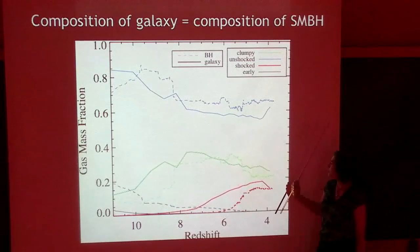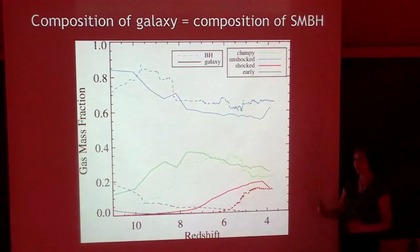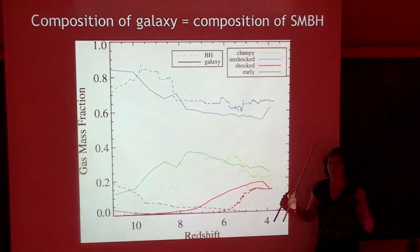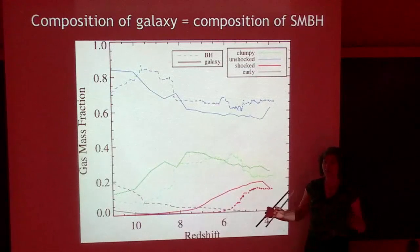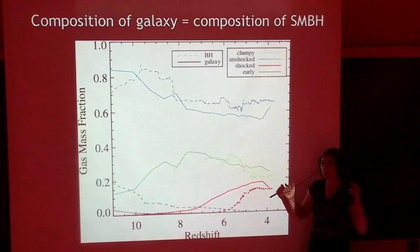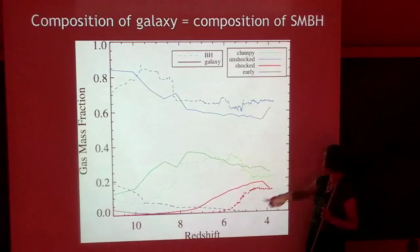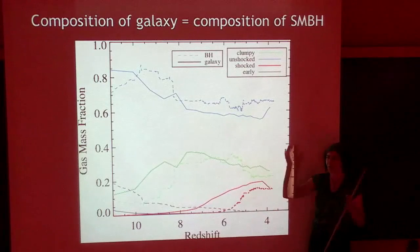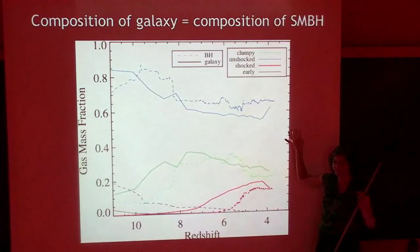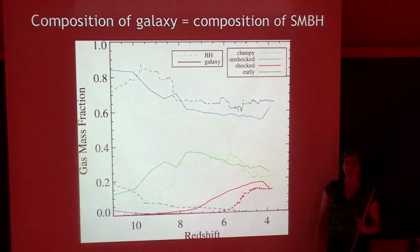But from what I've gathered so far, in my tracings of the gas as it crosses the virial radius and goes to the black hole, it gets very mixed up and stirred around, and all sorts of things happen to it in between when it enters and when it gets accreted. And so while the black hole will preferentially eat cold gas, this gas is not going to stay cold, and this gas is not going to stay hot. It undergoes all sorts of physical processes in between. And so actually studying how the gas does efficiently go to the center of the galaxy is really, really hard, because there are just so many processes that are going on.